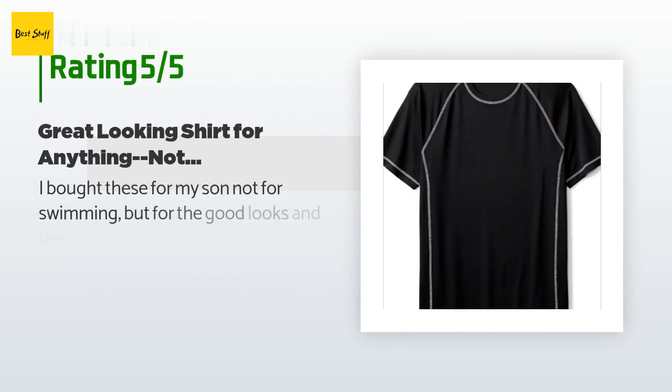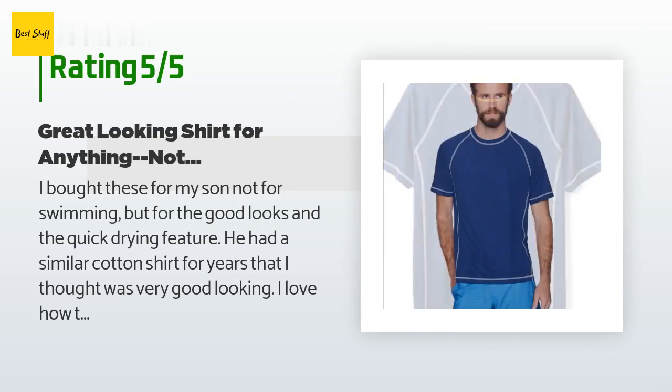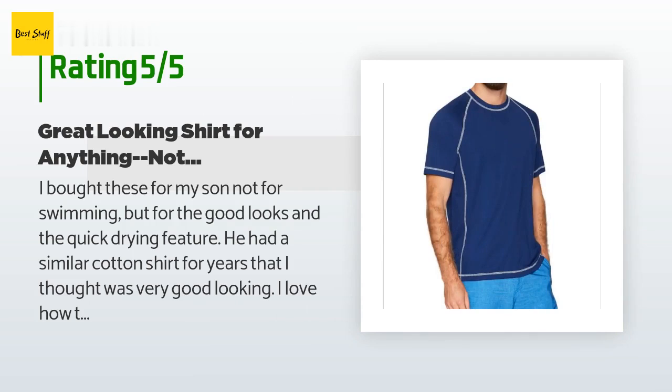The average rating of this product is 4.6 stars with more than 691 customer reviews. A customer said, I bought these for my son not for swimming, but for the good looks and the quick drying feature. He had a similar cotton shirt for years that I thought was very good looking.